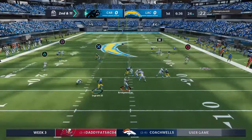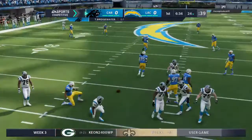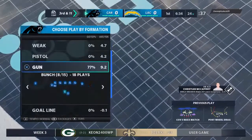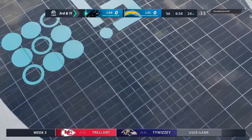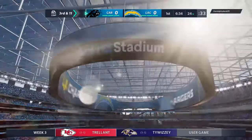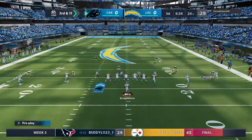Out of the gun, Bridgewater. Hit as he throws there, incomplete. Pressure, and that's certainly going to be a key to this game going forward. And that time, they were able to get in there and influence the throw. Remember, quarterbacks got to get rid of it. They don't have the tucker roll that they can fall back on anymore.